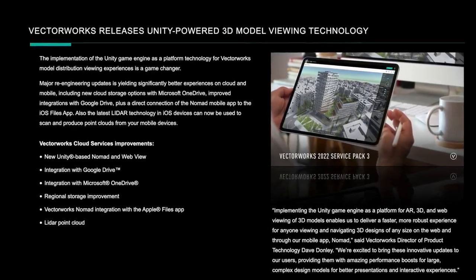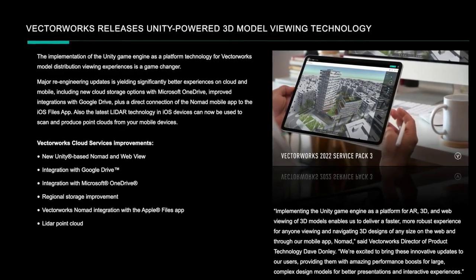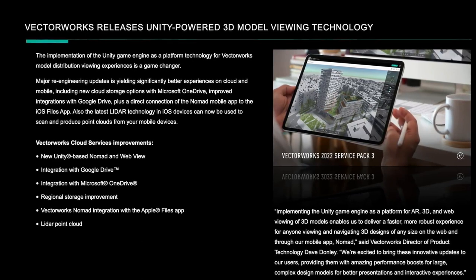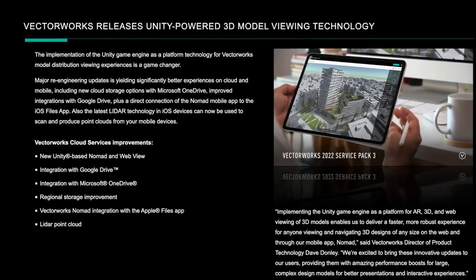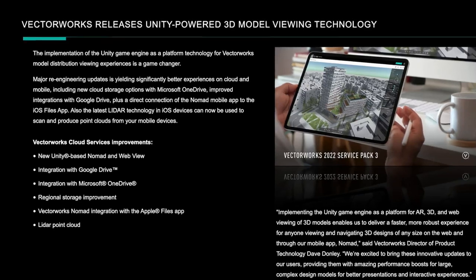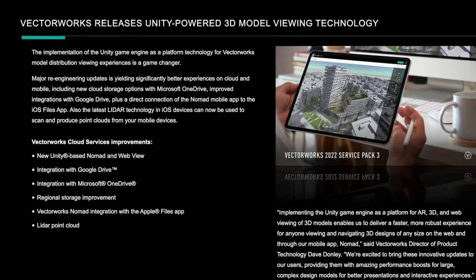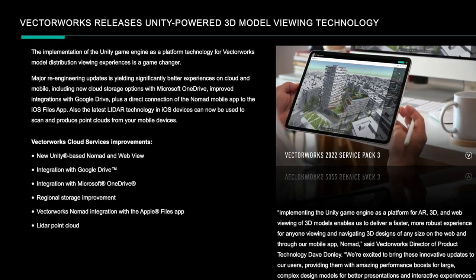And finally, with Vectorworks Nomad, we've also got Apple integration using the Apple Files app. And finally, we do have Lidar point cloud support in the Nomad application as well. So what we'll do, let's go in and take a look at some of these features and see how these can benefit your workflow using Service Pack 3 of Vectorworks 2022.